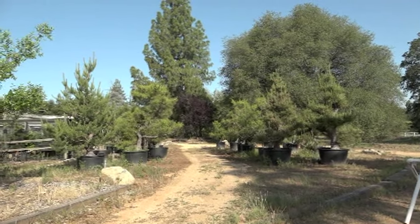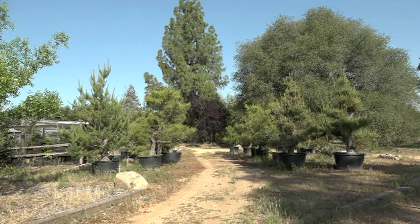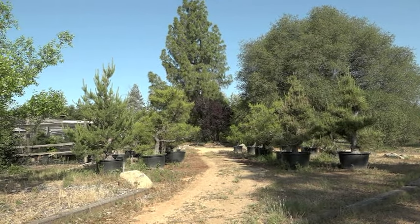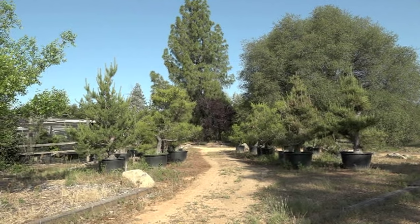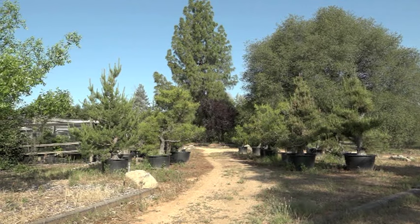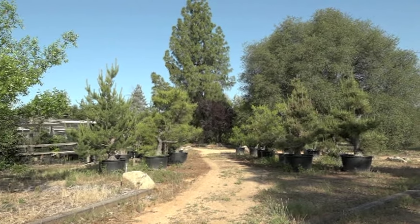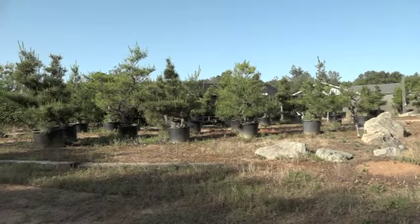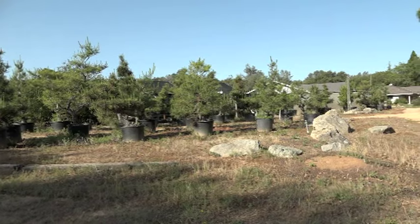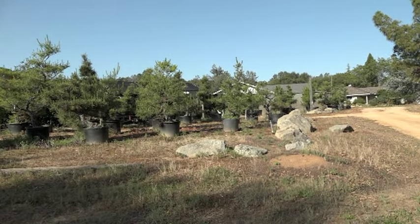Well, you can see some of my black pines need trimming. I think in a previous chapter I was showing you what you have to do if you get in a jam and you don't have time to do the proper job. But anyway, this is probably the worst end. But if you drive up, this is what you see first. So let's go ahead and walk down and see what else we've got.